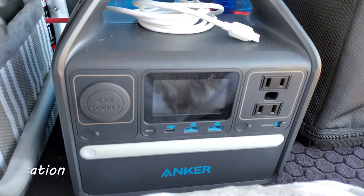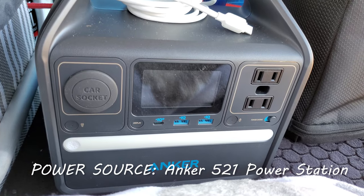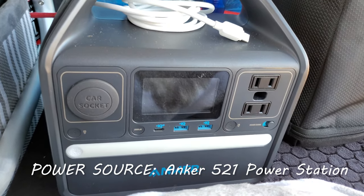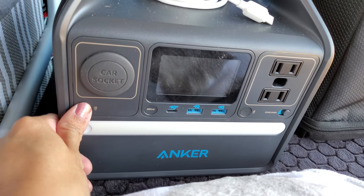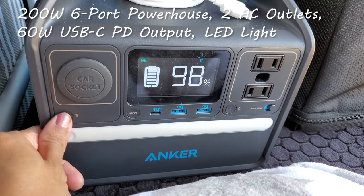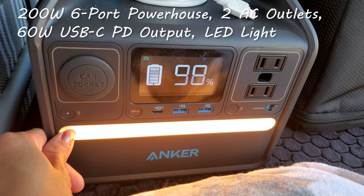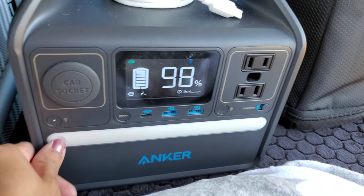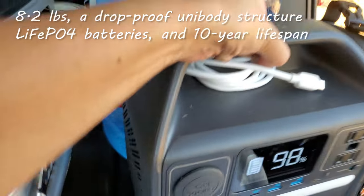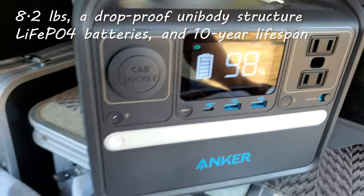Now let's go ahead and look at my power source. The one I have here is called Anker 521 Portable Power Station. I tried to include some of the details about it in the video, so you can just read it for yourself. Anyway, my husband got this for me, which I'm very thankful for because not only are these things not cheap, but I've also proven it to be very useful.